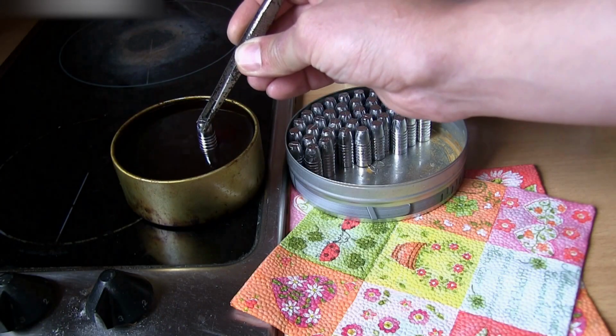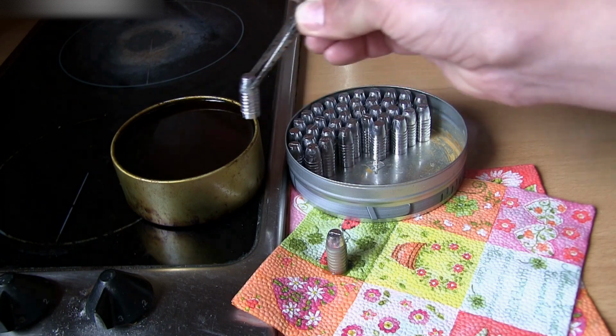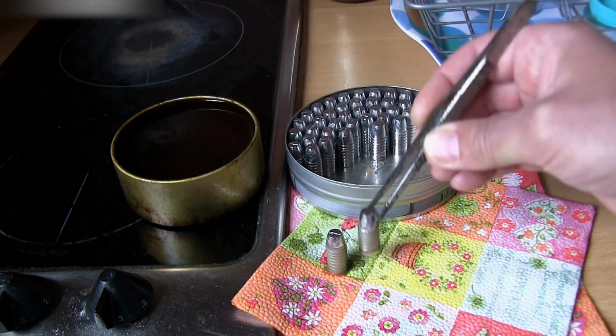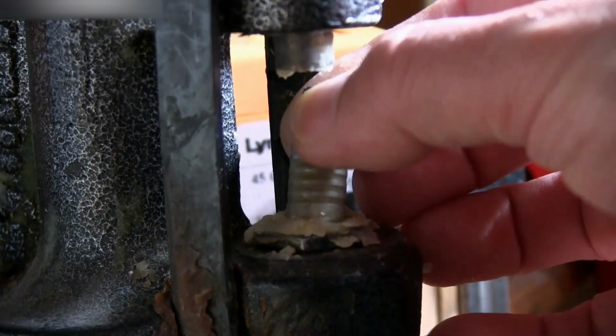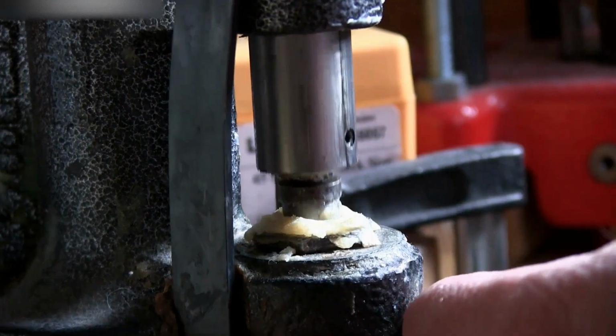I deep lube my bullets in a mixture of tallow, beeswax and synthetic engine oil. I size them to .451, the exact land-to-land diameter of my bore.